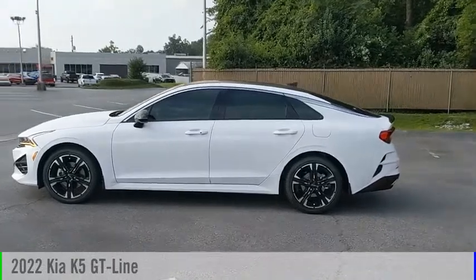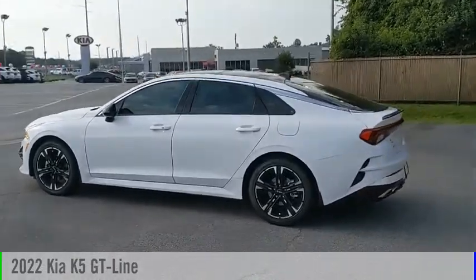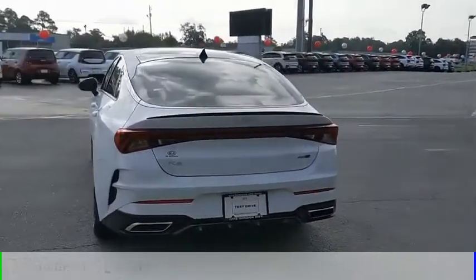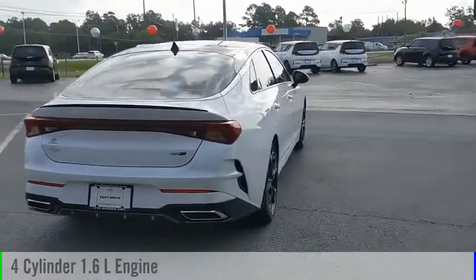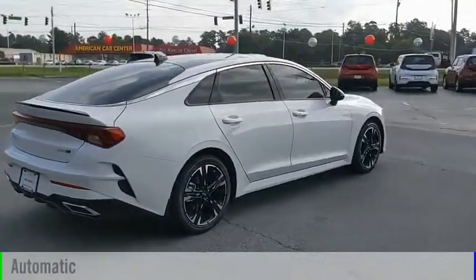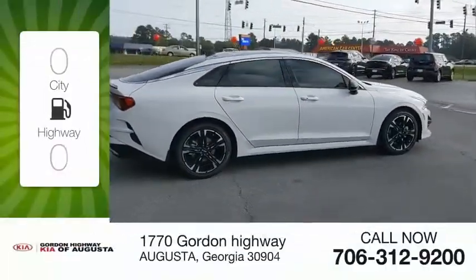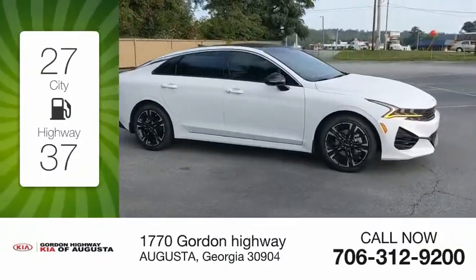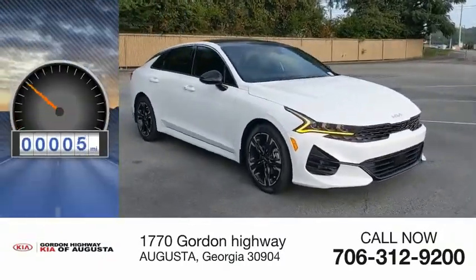We are pleased to show you the 2022 Kia K5. This vehicle is powered by a front-wheel drive, 4-cylinder, 1.6-liter engine, and comes with an automatic transmission. Great fuel efficiency saves you money by requiring fewer trips to the gas station. This vehicle has less than 100 miles.